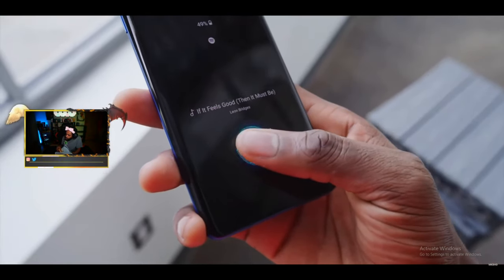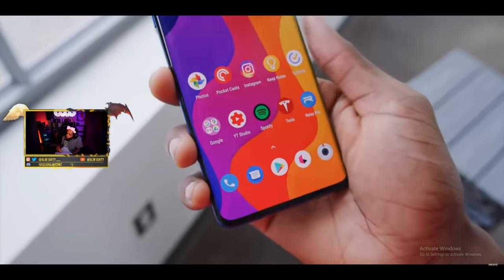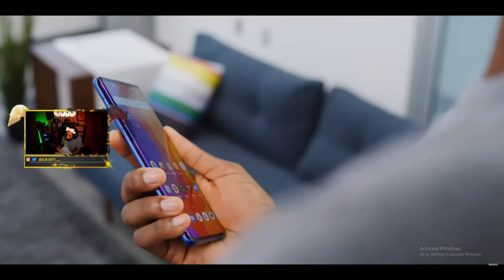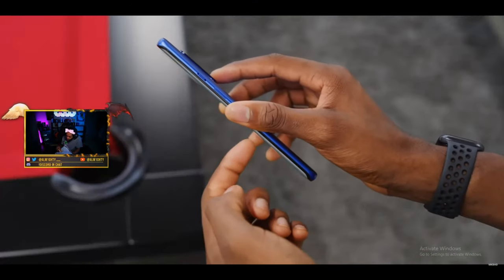Then yes, there is still an optical fingerprint reader underneath that screen. It doesn't appear to be any bigger or faster, but still fairly reliable for me. And yes, the edges are still curved over both sides. And this is my least favorite feature of this display. I still get accidental touches.